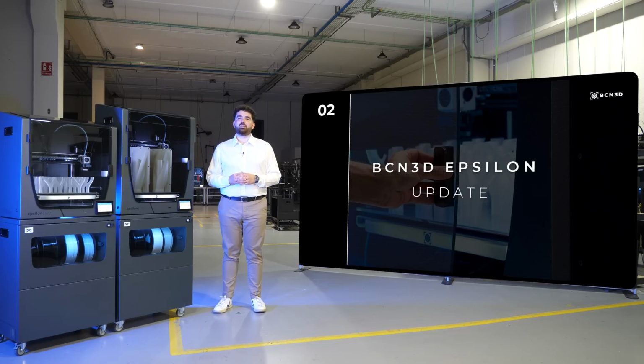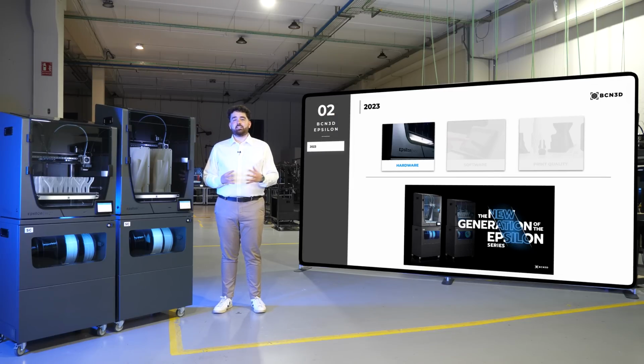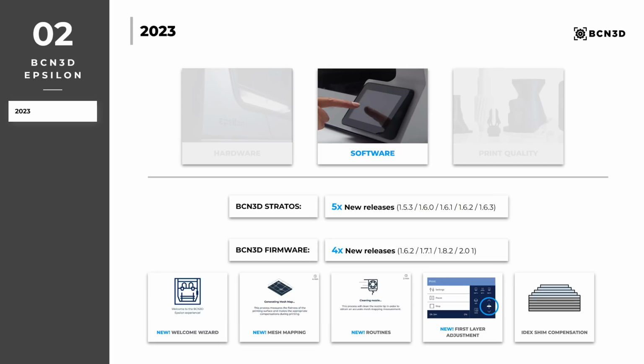Firstly, we want to let you know about some updates to the BCN3D Epsilon line of 3D printers. We've been working on the hardware, the software, and the print quality. On the hardware side of things, we released the new generation of the Epsilon. The new generation printers feature a new frame, updated electronics, and improvements to the auto calibration procedures. On the software side of things, we've been working on both Stratos and the firmware. In Stratos, we've released a series of updates, and in the firmware side of things, we've introduced new features such as first layer live adjustment.